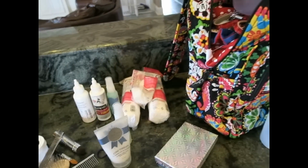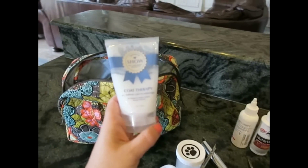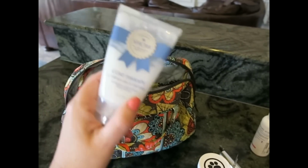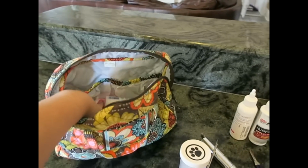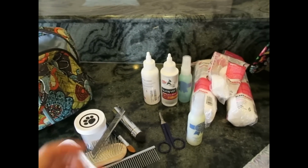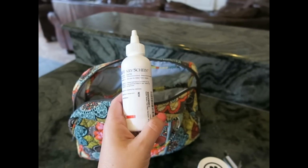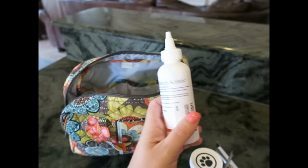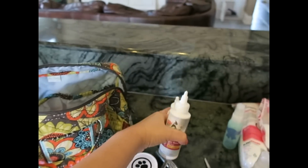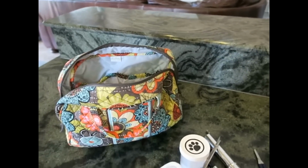Okay, the next thing, let's get back to our grooming bag, is the Show Premium Coat Therapy Leave-In Conditioner. I use this every day as well. Most of all these products I do use every single day. I am bringing along a bottle of the Butler Shine, Henry Shine. I am alternating this and this NutriVet Eye Rinse. So I am bringing both bottles of these because I do use both of them.